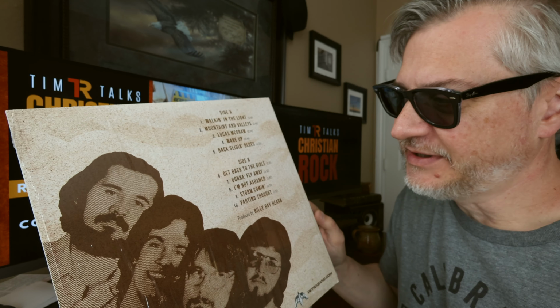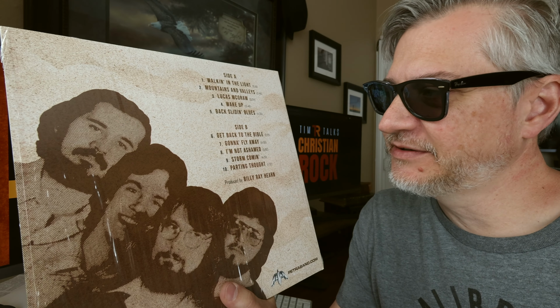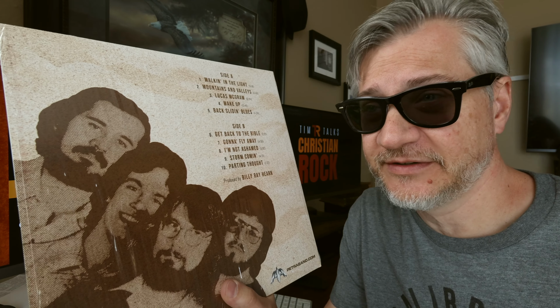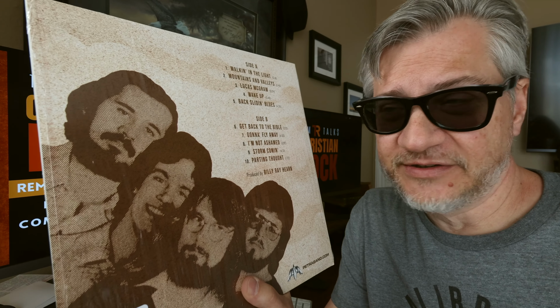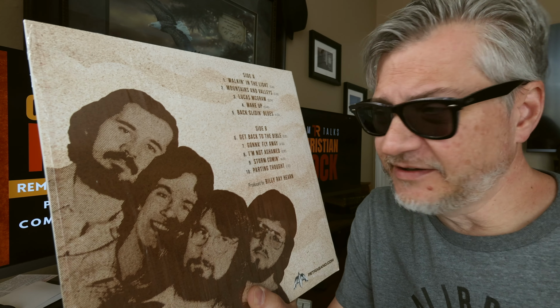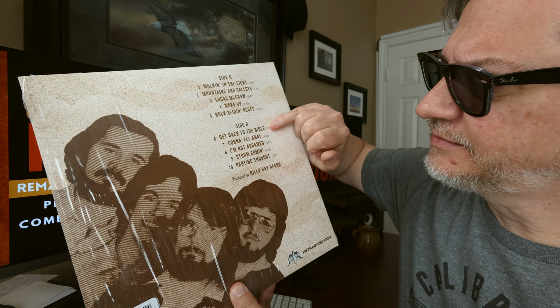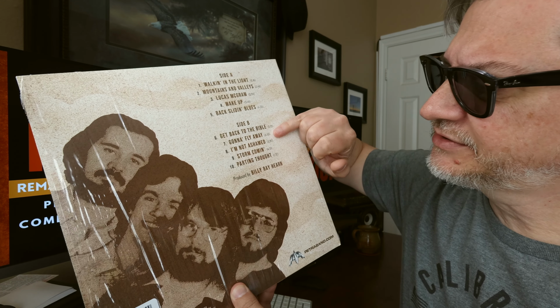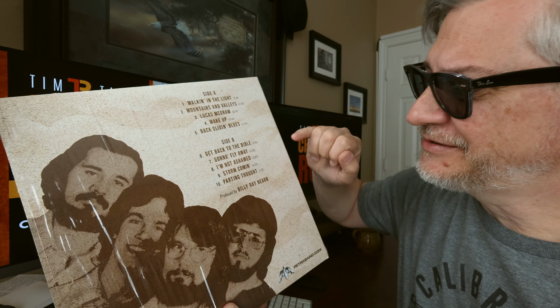But of course, Hartman found the sound and the style for Petra that later really defined the band. But these first 2-3 albums in particular, one could even make an argument a little bit on Never Say Die yet too. They were kind of finally refining their sound. Side B is similar. You got Get Back to the Bible's 70s rocker, so is Gonna Fly Away, which has a great Hartman guitar solo in it.